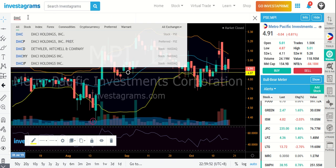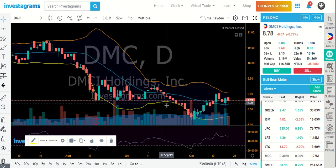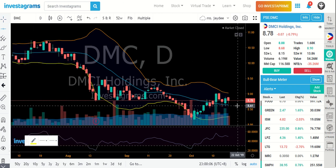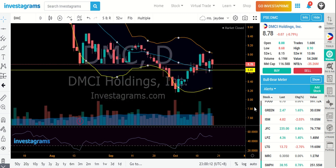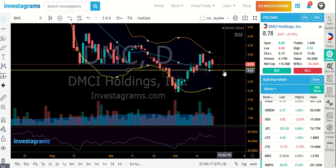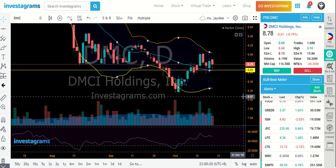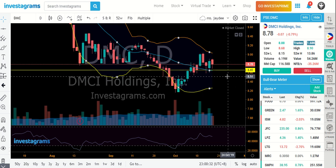DMC. For DMC, the safest would be the MA20 line. That's the support that we see. If the market gives us a chance around the 8.65 area, that will be great. And there was good volume earlier. There were a lot of trades that happened in the day. So wait for it around 8.65.